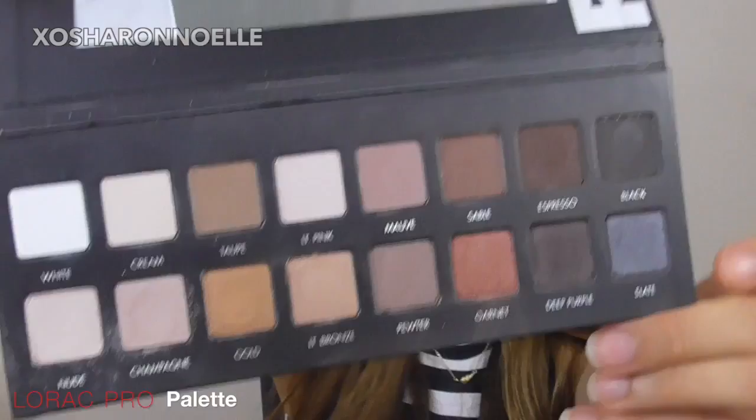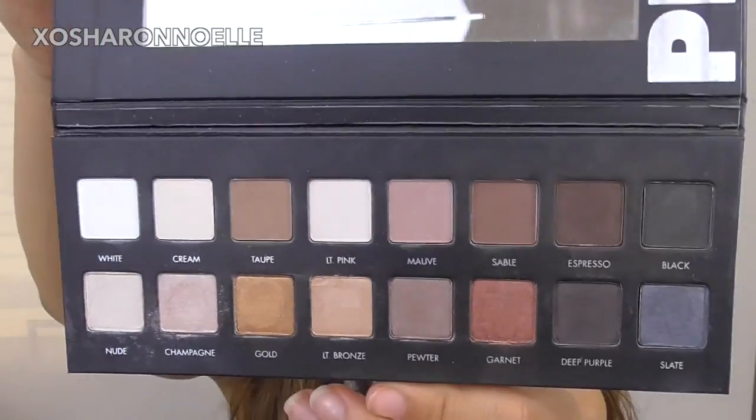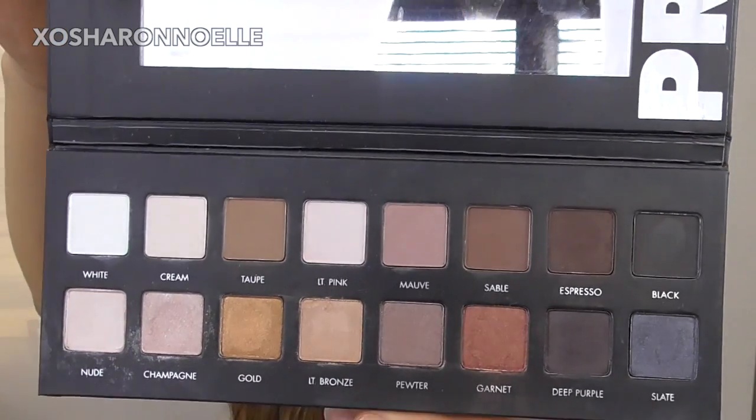The next thing that I have in my favorites is the LORAC palette and all the hype about it is worth it. And it's just, I mean, look at the shadows. You get an amazing selection of neutrals, of mattes and shimmers. This palette has got to have the most highly pigmented, the most buttery and the most amazing shadows in the world. Last eyeshadow favorites of this month are the Peachy baked eyeshadows.